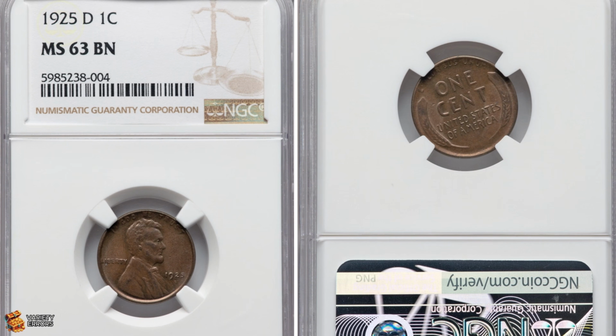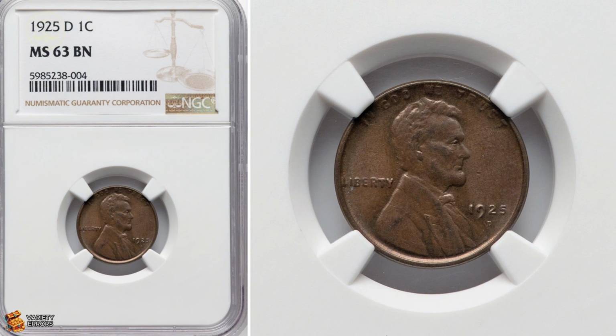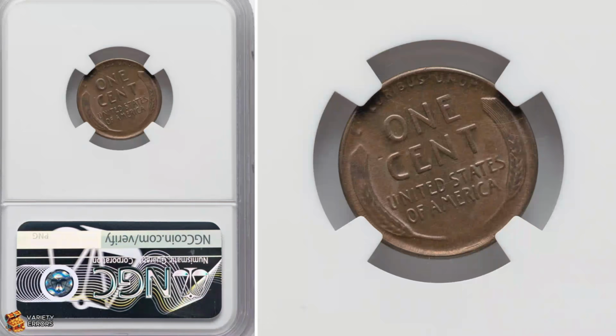For the 1925Ds, prioritize the jawline and the beard detail; really look at Lincoln for good strike quality. Also look on the reverse for the quality of the impressions in the lettering. Weak areas here are extremely common for 1925Ds, but any 1925D in decent condition is worth holding on to.